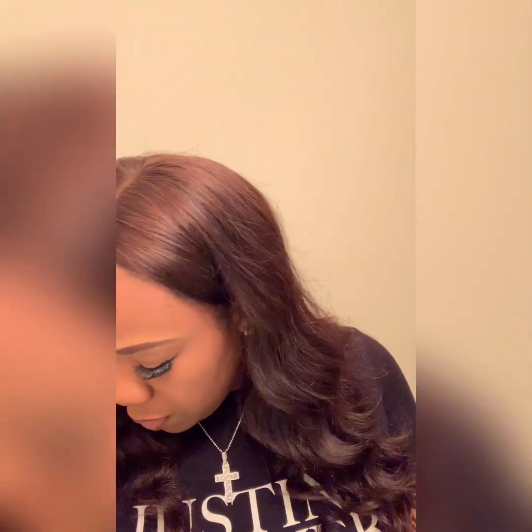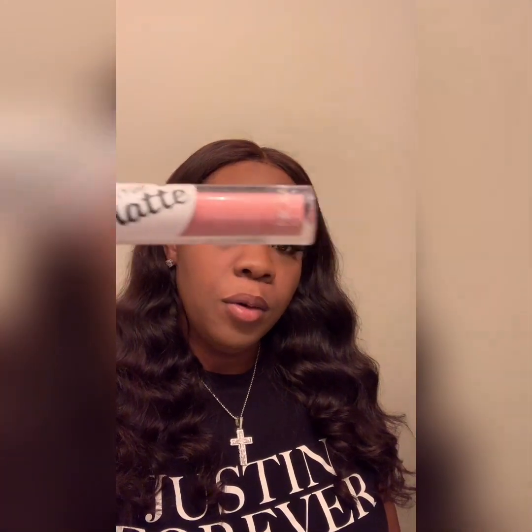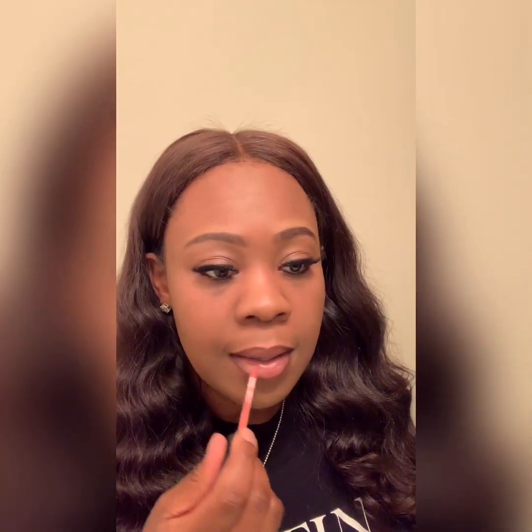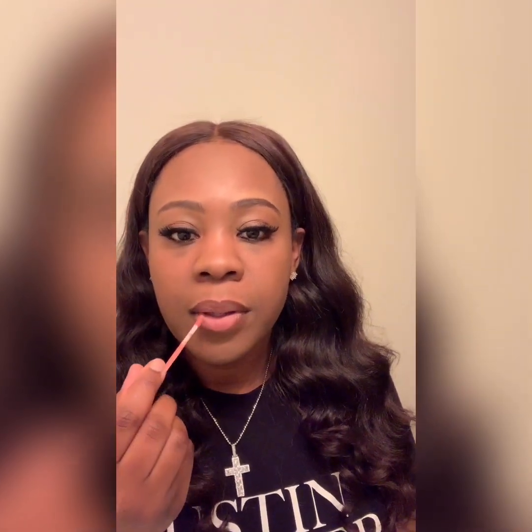I forgot where I got this one from, but I know I definitely got this True Matte at my local beauty supply store. This color is Santa Fe. So I just apply a little bit of this in my top lip area or bottom lip area. And I just go right ahead on about my day.